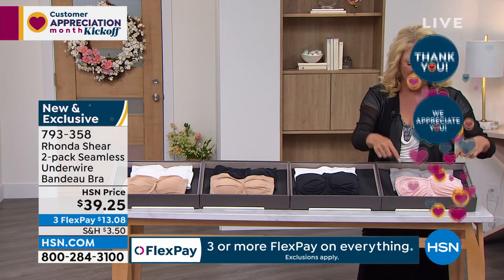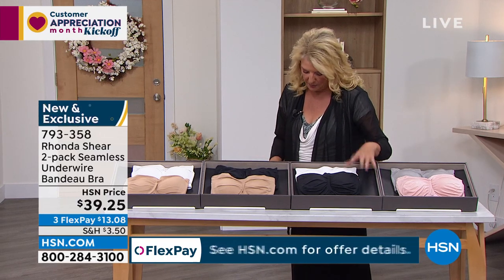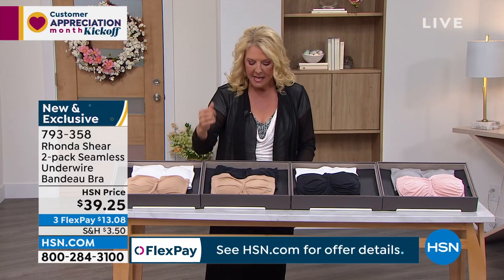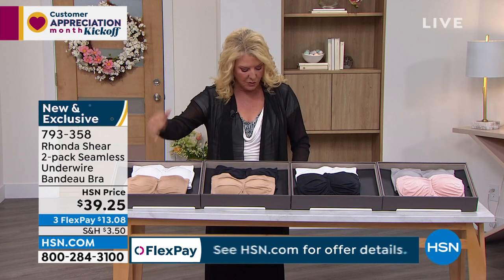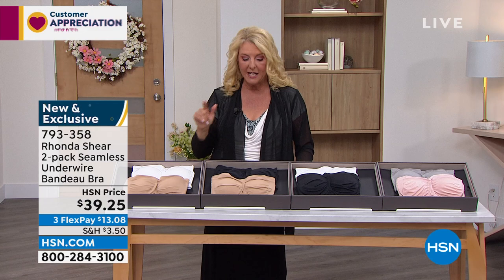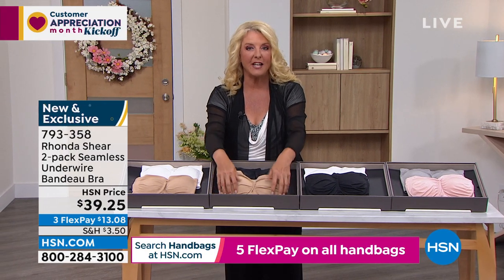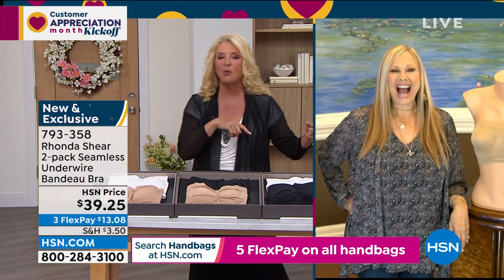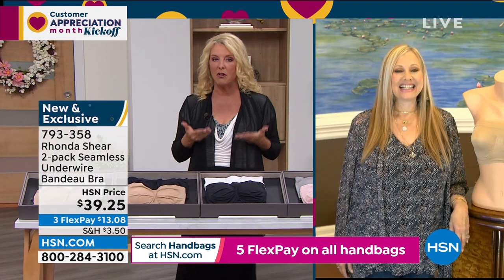We have your choice of the blush and the gray light. The next one is going to be your classic black and white. That one's pretty understandable and pretty darn easy. This is beige and black, and the final one is going to be beige and white. And this we are launching brand new because, believe it or not, she's now added an underwire. Rhonda, I'm going to have to get these because I've got your original one that does not have the underwire, and I love it, but I can see this has a little bit more oomph to it.